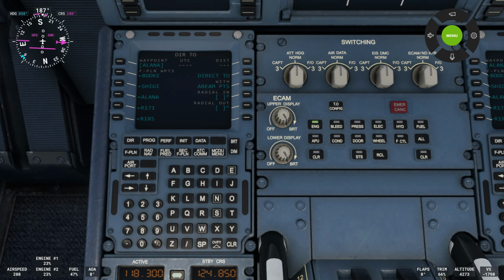Southwest 2217, traffic is 11 o'clock, 4 miles, at 8,900 feet, Boeing. Report them in sight. Departure, Japan Air 71 Heavy is passing 1,200 feet, climbing 8,000 feet. United 1431, descend and maintain 3,000 feet. Japan Air 71 Heavy, departure altimeter 29.96, continue to Keola as planned.